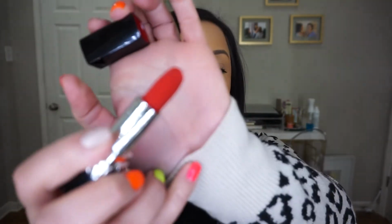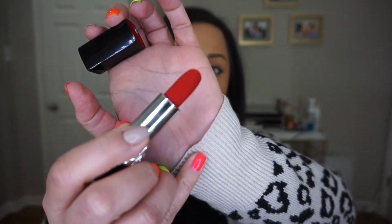All right, guys, so to finish off this very basic look, I'm going to be taking Dior 999 lipstick, and this is in the Velvet formula. I wanted to try this because it reminded me a lot of Lisa Eldridge's lipstick, and I wanted to see how the formulas compared.